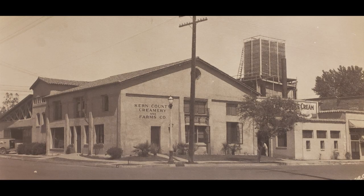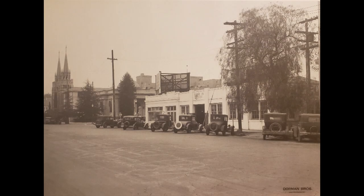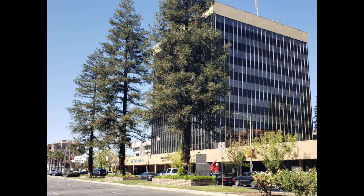This is the Kern County Creamery on the northeast corner of 22nd and I in 1928. Today, it is the parking lot behind Fred Cummings Motorsports on Chester Avenue. All right, this is the Nash dealership, the corner of Truxton and K. You can see the spires of St. Francis Church here to the right and a gas pump on the corner. This is what it looks like today, the Bank of America building.